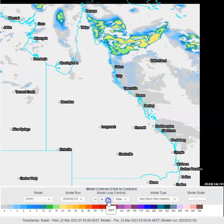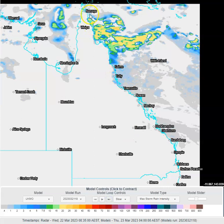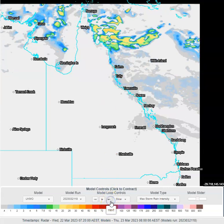Now, tomorrow morning is a different tale. You can see that that blob is starting to come onto the coastline around Lockhart River down to Cowan or east of Cowan, and maybe even nudging the coast up around Cooktown, Cape Melville area as well. So that blob does look as though it wants to push a little further west overnight tonight into early tomorrow. That might also help to enhance some shower activity around the Daintree coast in the morning as well.